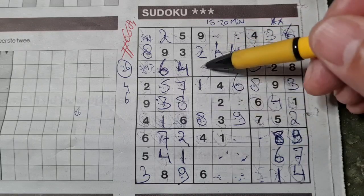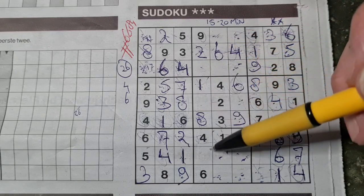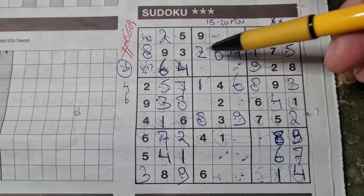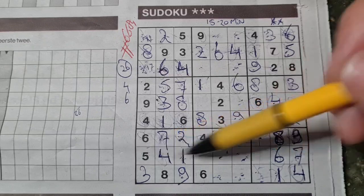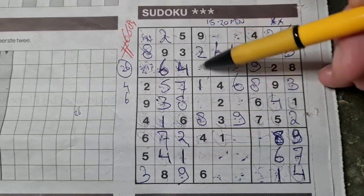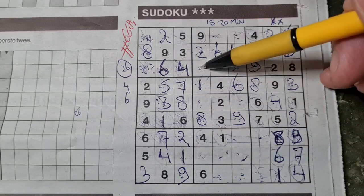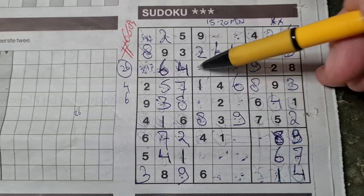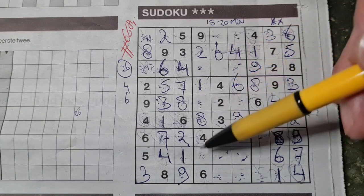Well, 1, 2, 3, 7, 5, 3. 7, 5, 3, 7, 5. Three missing numbers in this column. Those missing numbers are the 1, the 2, 3 is missing. The 4, the 5 is missing. The 6 and the 7 is missing. 3, 5, 7.